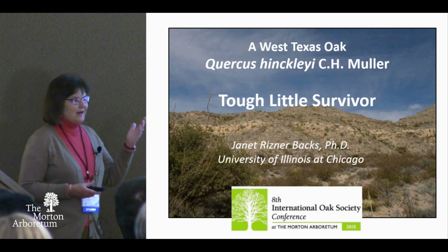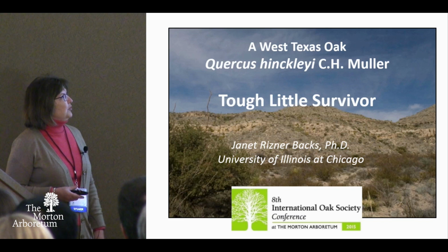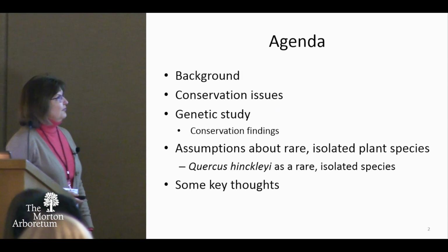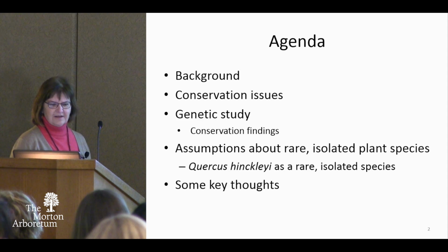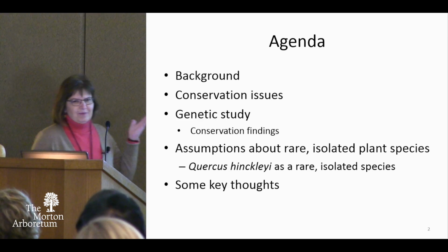What I want to do is tell you the story about this one shrub oak in West Texas called Quercus hinckleyi. I'll start off by giving you the background of the species, some of the details of the species, and then conservation issues that are related to it. And then I have to talk about the genetic study.